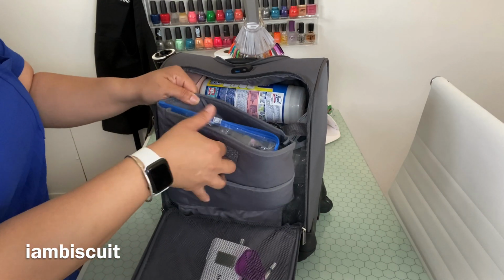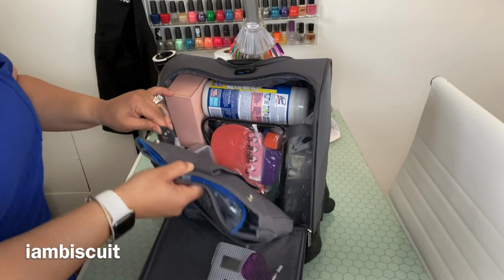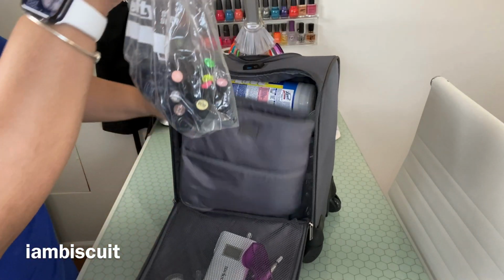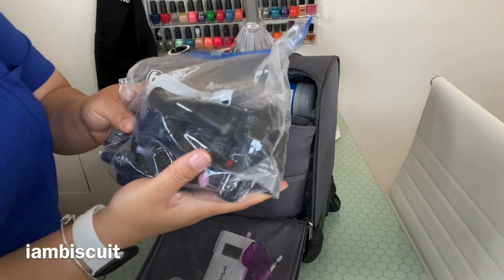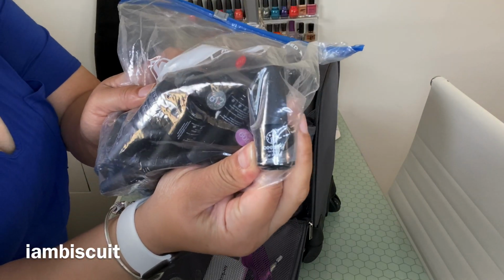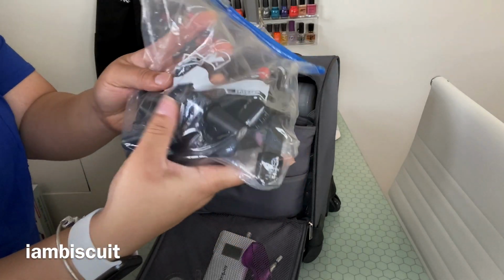So I also do have some tape. And in this little centerpiece right here, as you see, it snaps, which gives you some more storage. I have my Beetles gel nail polishes. I believe it came in a kit of 24. I will link that down below. I got it off Amazon.